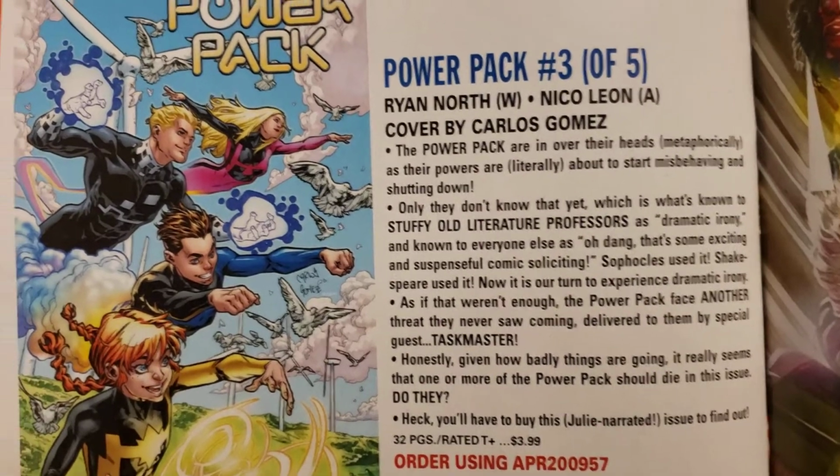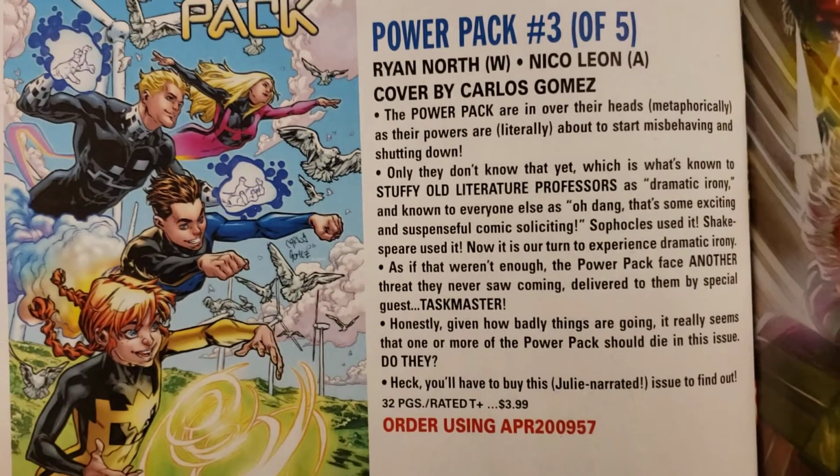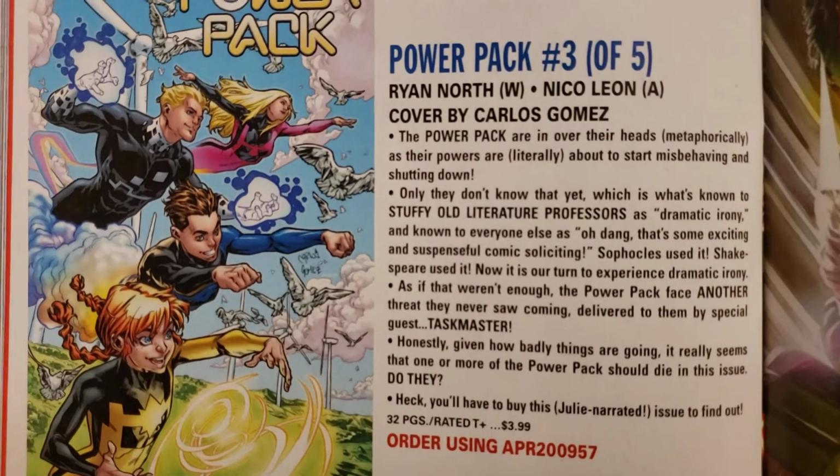I've been looking for Power Pack number 1 at Half Price Books, but I haven't found one yet. I've been finding 2, 3, and 4, but number 1's right now. So this is number 3 of 5 of, I'm not sure what series this is, 2 or 3.